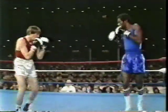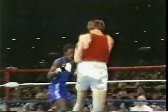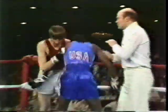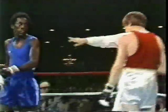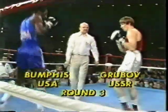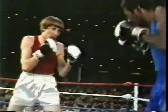Hitting that right in steadily is Bumphus. But Grubov keeps coming. Very impressed with the physical strength of Grubov. You saw that kidney punch by Grubov. The crowd didn't like it a bit.